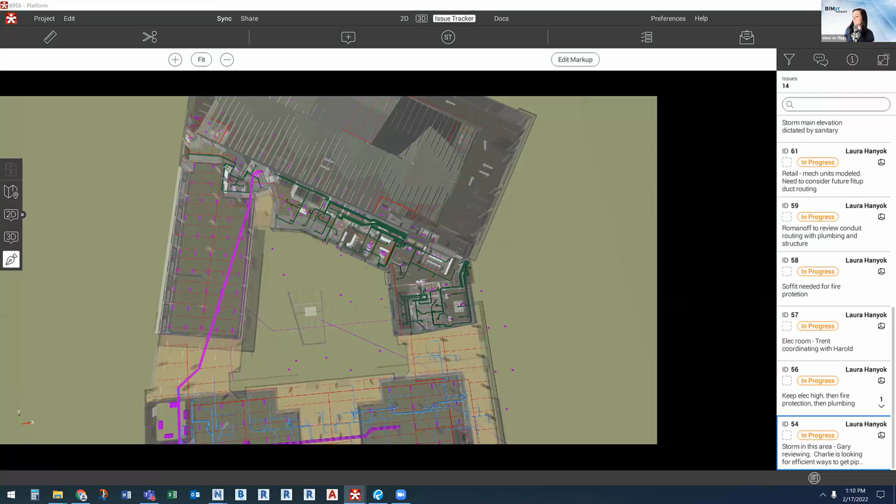Now, speaking of which, we do have a question, and thank you so much for putting it on the mural. Love it. Do Revizto issues integrate with BIM 360, Procore, or Newforma?